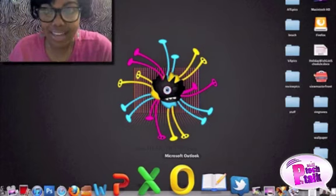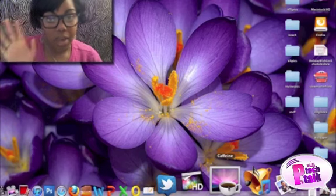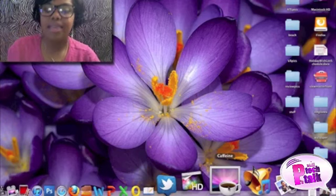Caffeine. I use this sometimes. I don't use it all the time. It just keeps your computer awake, especially if you're watching movies or something. I'm always watching Netflix movies or YouTube videos on my computer, and I don't want my computer to fall asleep, so Caffeine keeps it on.